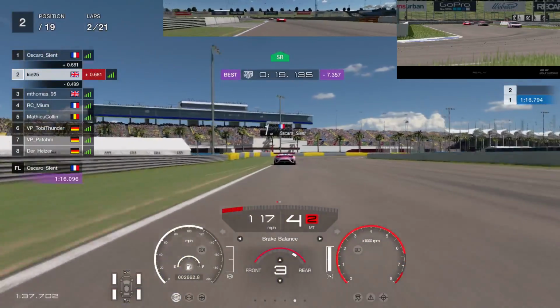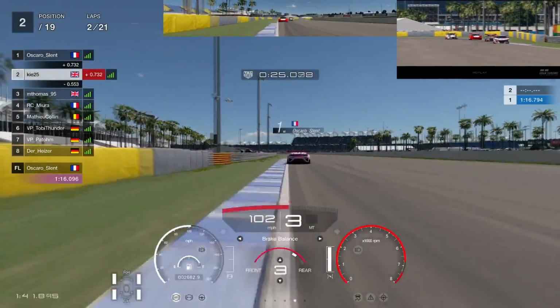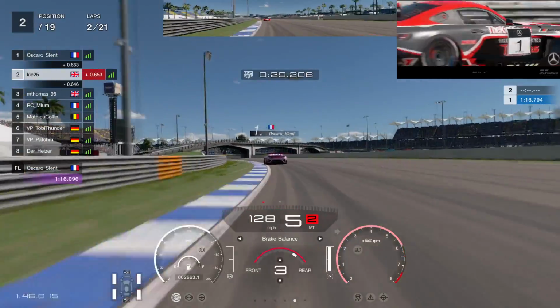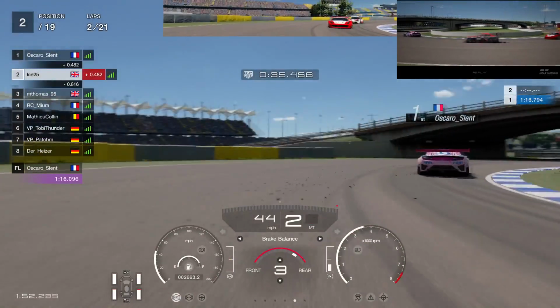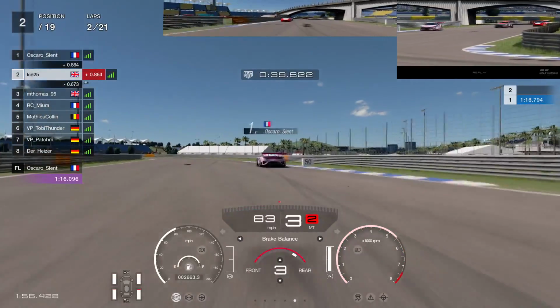So a great start for us, and now I'm just trying to keep it solid because obviously starting from P6 and knowing that the points were very big for this round, because a lot of big drivers in this race. The aim now is just to keep it solid, try and stay within Oscaro's slipstream as I go a little bit deep into that corner, but that's okay because you can actually square it off and get on the power a little bit earlier.